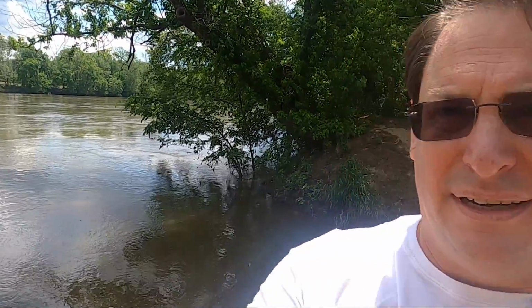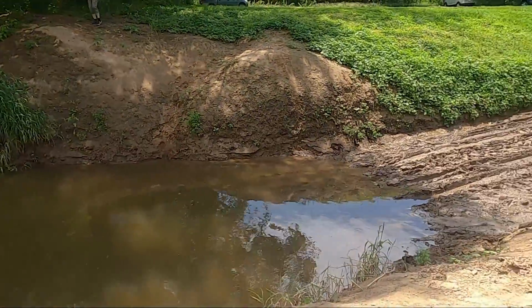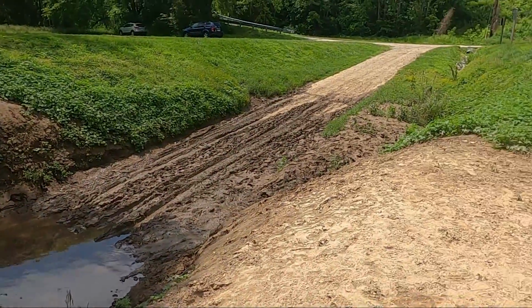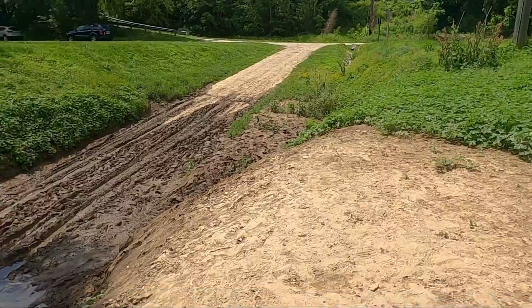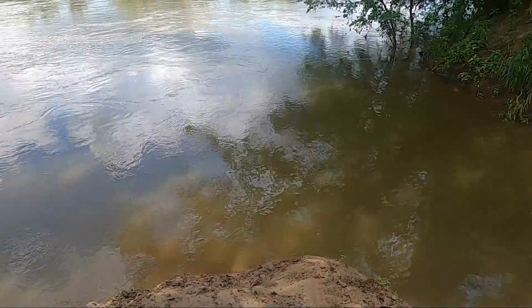Well, this is the place we usually launch from. You can see it's still full, but when Debbie was here the other day, it was all the way back there. So it's actually down like 10 feet, but still really, really full.